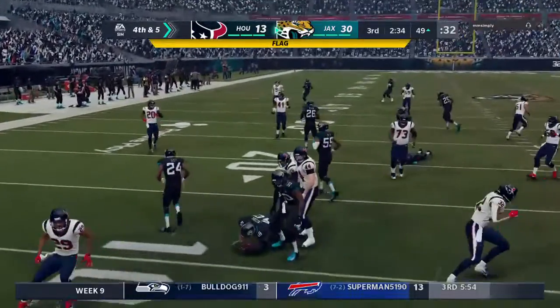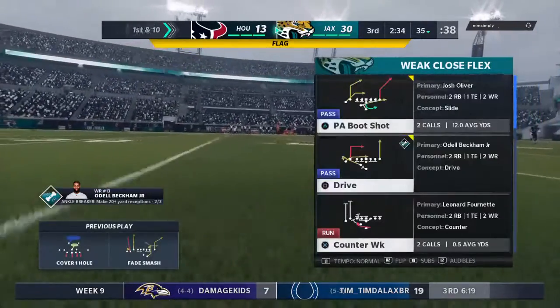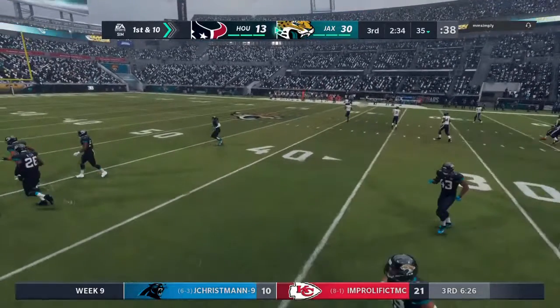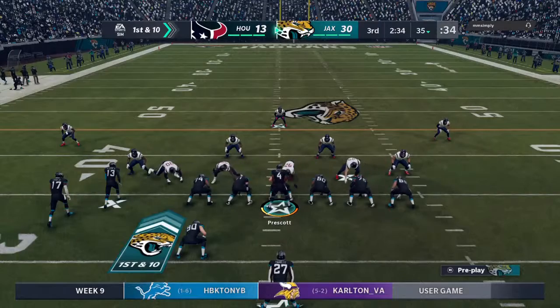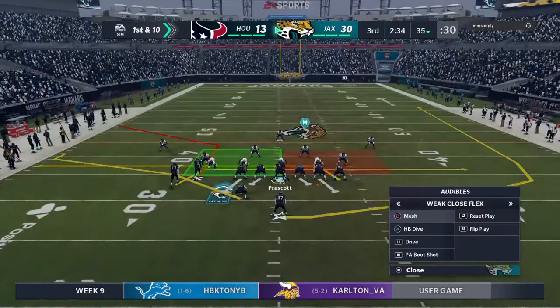Around the NFL, third quarter at Mercedes-Benz Stadium in Atlanta, and it's the Falcons that have just added to their lead. We'll keep you updated on that one as it progresses. A very good starting field position for the Jaguars offense as they come up 1st and 10 at their 35-yard line.